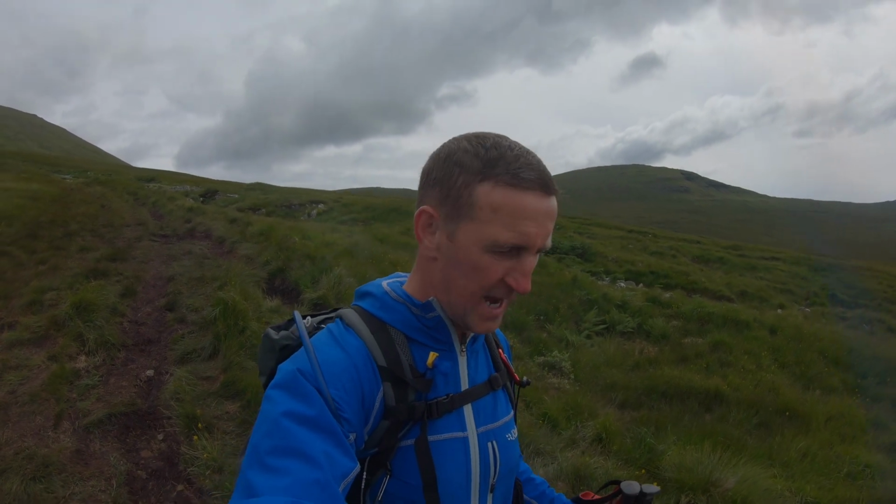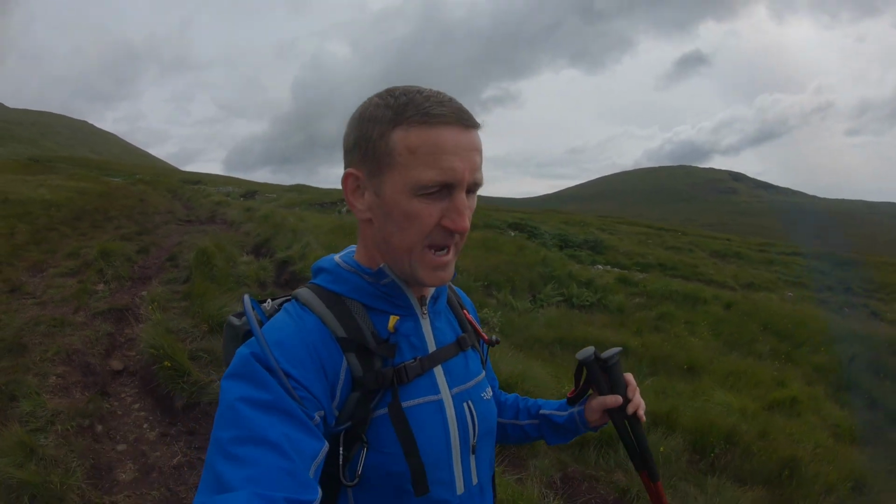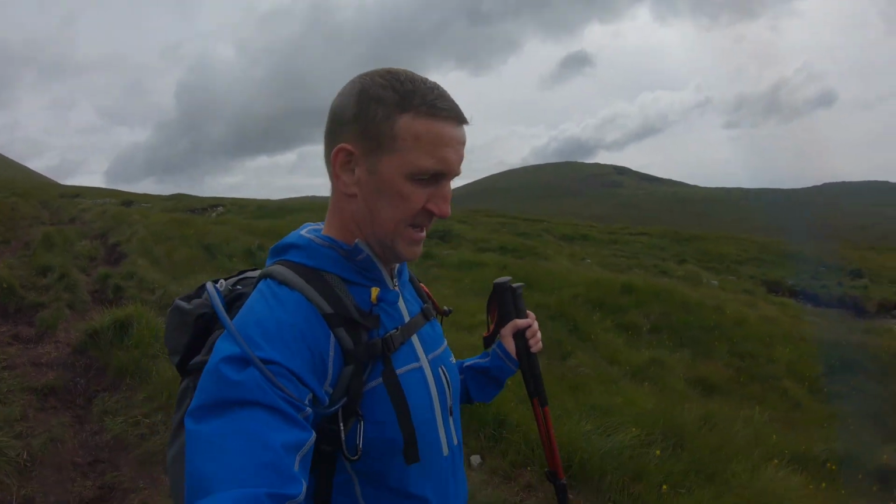Right, so I've put the gaiters back on because I'm coming back into the long grass. I don't want any ticks on me. Right, let's get down to the roadside.